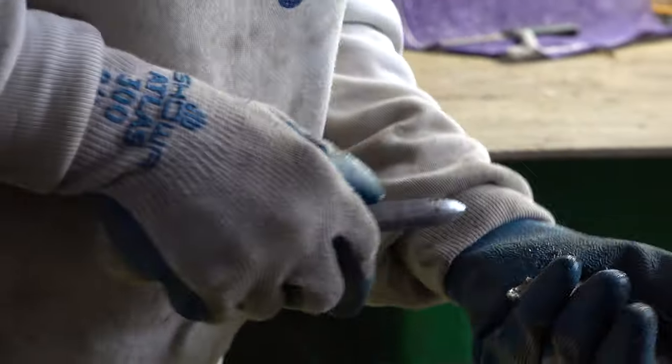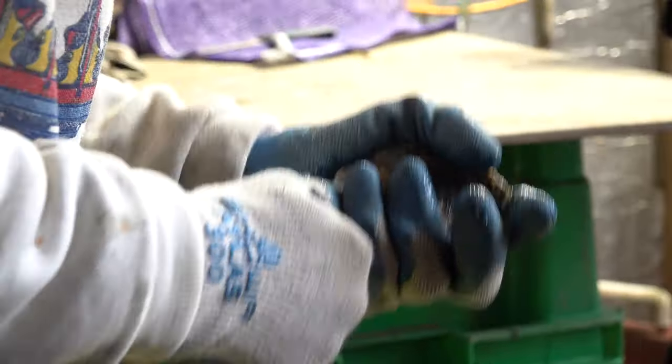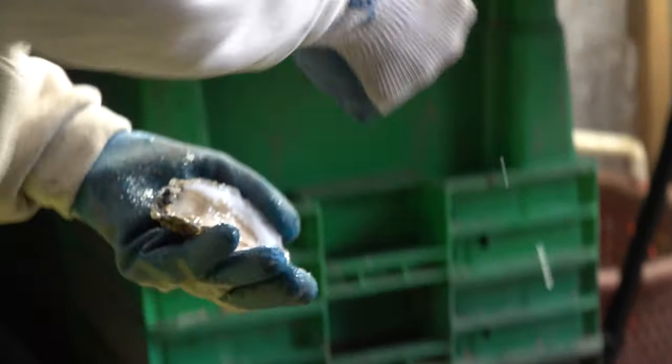Hen shucker, they go in. See, I'm not a hen shucker, so I don't know. They go in the back here, and they give it a twist. They get it in, and then run it across and pop it open. See, I made a mess of that because that's not what I normally do.